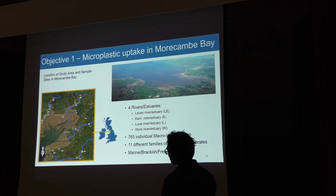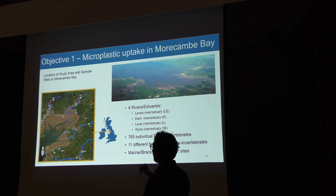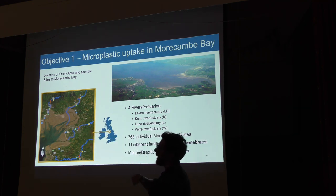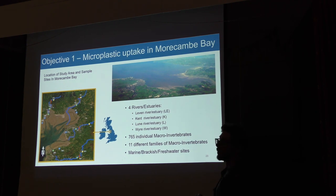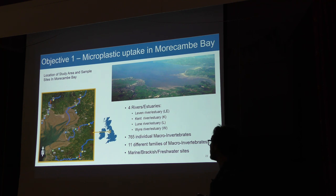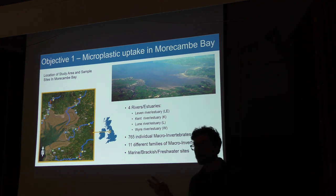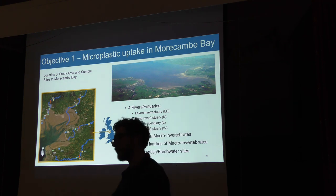And what we did was, we went to these four rivers in the bay, and we looked at the freshwater, the brackish water, and the marine animals, and we looked at the microplastic uptake and whether they were retaining the particles. There were 765 individuals in the study, from 11 different taxonomic families, and I'll go through the method and what we got out of it.